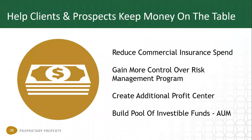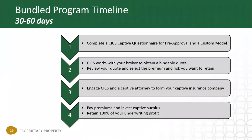So remember, kind of what I talked about earlier: reduce commercial insurance spend for your clients, more control over the risk management program, additional profit center, and investable assets in the captive if you do manage assets. And what I'm showing here is a kind of a 30 to 60 day timeline. So we can really stand this program up within 1 to 2 months, which is quite powerful as well.